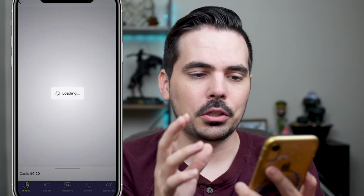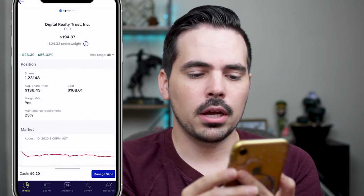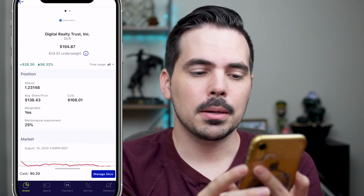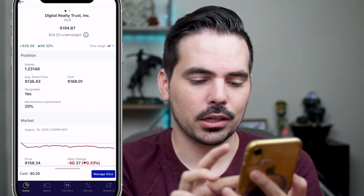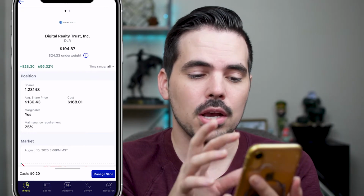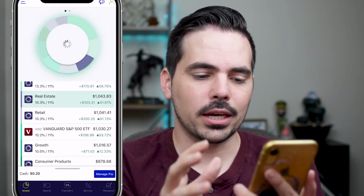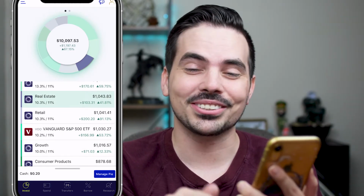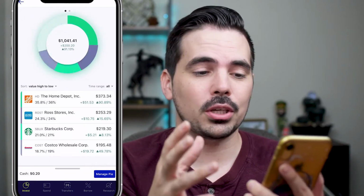Now, last up in the real estate is the DLR. So DLR, I have 1.23 shares, so not a lot currently, but I am up $28.30 from this stock as well. Really like this one. I think this one is going to be something very long-term for me, so I'm excited to constantly put more into this one. So as of right now with real estate, I'm up total $103.31 altogether in there. So next up is going to be our retail.